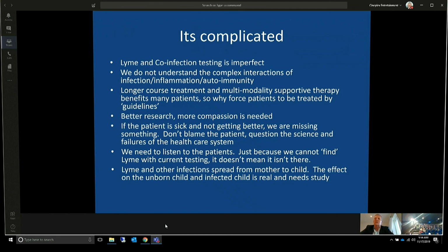If a patient is getting sick and not getting better, we are missing something. Don't blame the patients. Question the science and the failure of the healthcare system. People are not going to private testing and private doctors just for fun. They're going because the current system is failing them. We need to listen to patients. Just because we cannot find Lyme with current testing, it doesn't mean it isn't there.